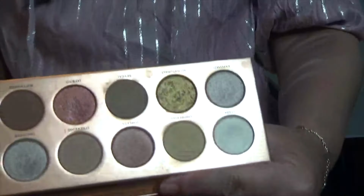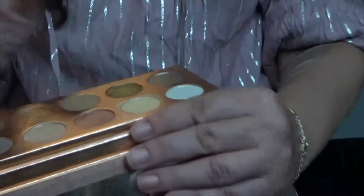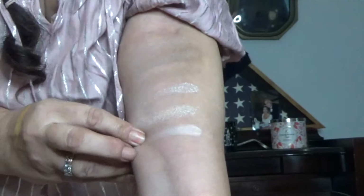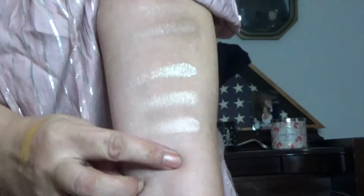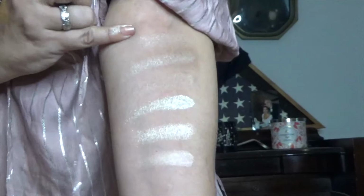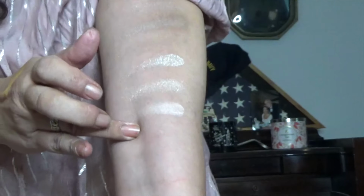And here is Laura Lee's Nudie Patootie palette. This is her iciest shade, Stark. And it's much more subdued, I think, than the others as far as their impact. It's still pretty, but you can see the impact of this one up here and even this one. They're more intense, but there's nothing wrong with the subtle color.